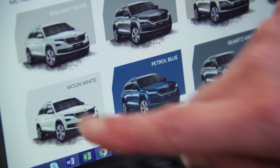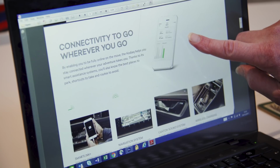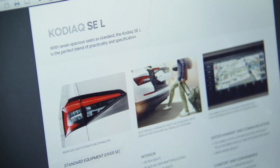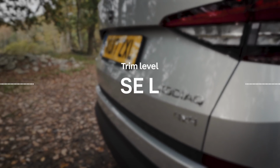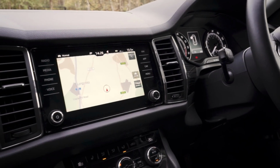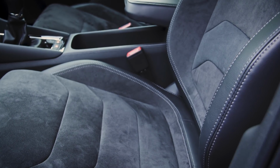Skoda tells us that more than 3/4 of buyers go for one of the top 2 trim levels, but like almost 40% of buyers, we've chosen the most popular trim level. This car comes with SEL trim, which is one of the highest in the Kodiaq range, so that means it comes with lots of desirable kit as standard. That includes a touchscreen infotainment system, dual zone climate control and Alcantara upholstery.